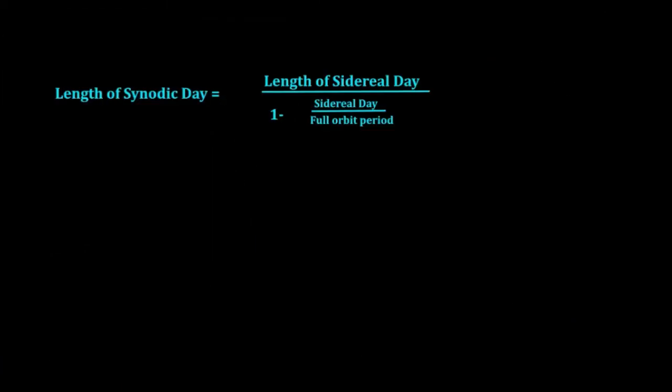There is a formula for this, and it works for every planet that orbits prograde, that is, the sun rising in the east and setting in the west. Taking the length of the sidereal day and dividing it by 1 minus the length of the sidereal day over the full orbital period gets you the synodic day. In other words, the amount of time between two sunrises.